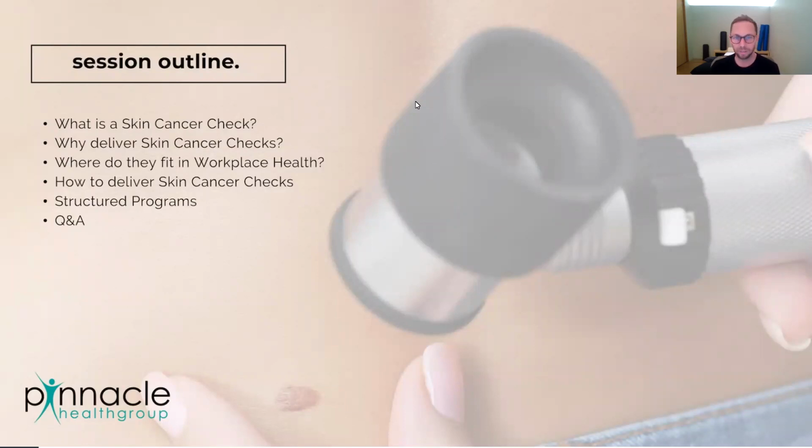We'll talk about how to deliver them, so all the ins and outs of actually how to deliver skin cancer checks, and we will look at how to structure it in or where it fits in a structured wellbeing program as well. And as I touched on, there's lots of chances for Q&A and stopping me at any point in time. So let's make the most of that.